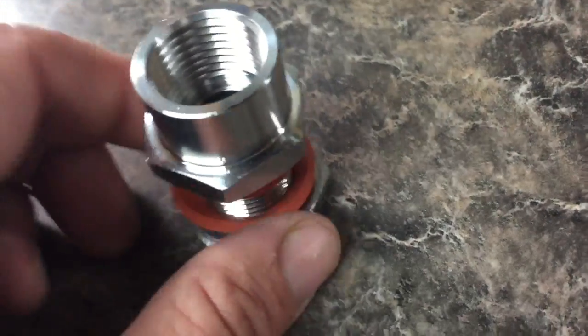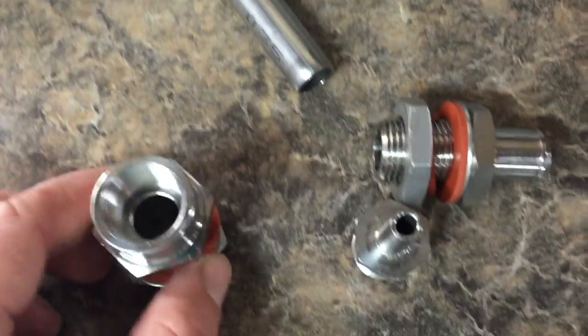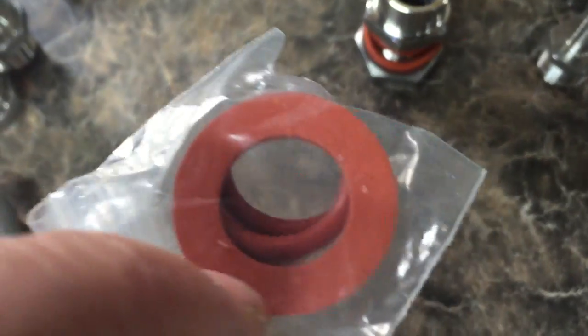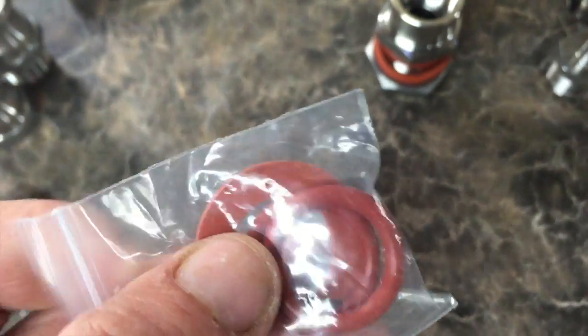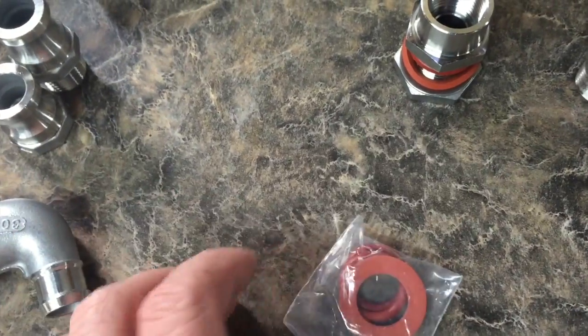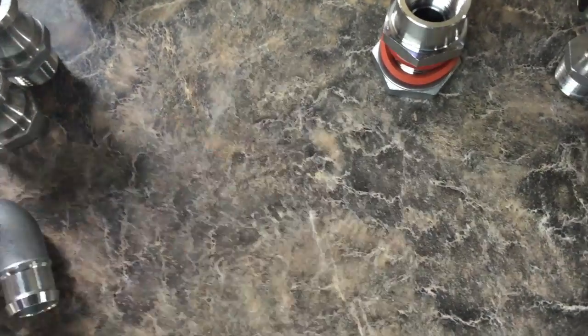These fittings here, both those bulkheads have also got the flat gasket washers. Got one of those and some rings. I might end up buying a hole punch to make a few of these flat gasket washers. I've seen a few of the boys making them out of silicon baking trays, but hey, I'm not going to mess around with that for now anyway.